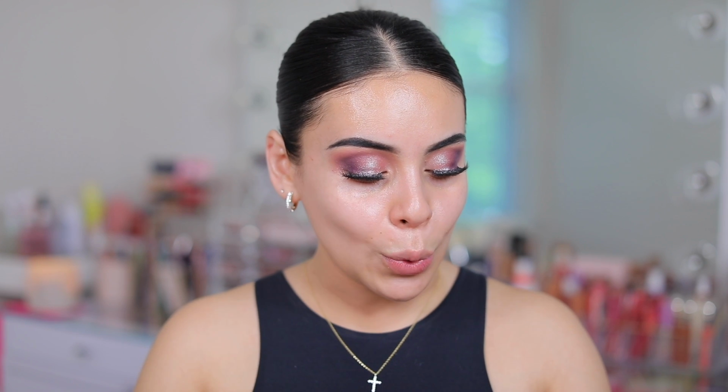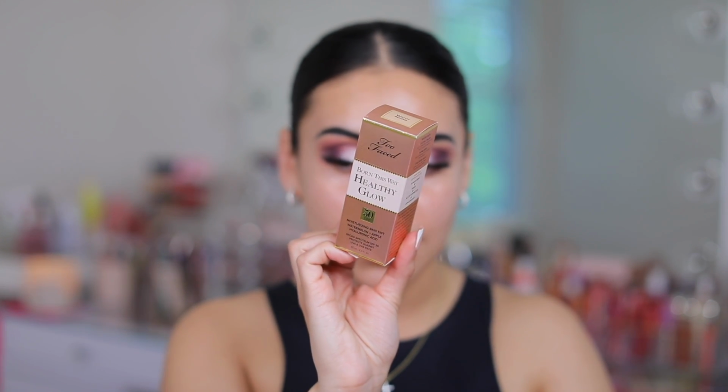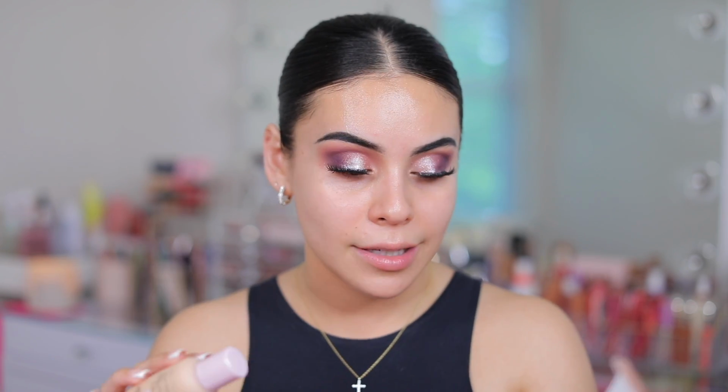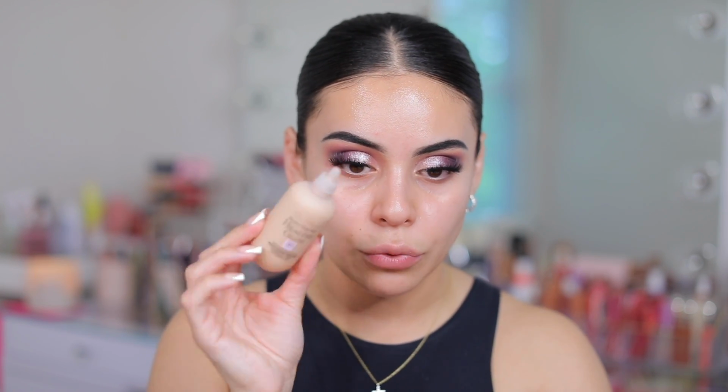Now let's go in with a new skin tint. This one is from Too Faced. It's the Born This Way Healthy Glow Moisturizing Skin Tint with SPF 30. I have this one in the color Warm Sand. This is infused with coconut water, alpine rose, and hyaluronic acid. 24-hour rare vegan all-day hydration, and I like the fact that it has SPF in it, so let's try it out. Packaging looks like this, which is nice. I do really like that.